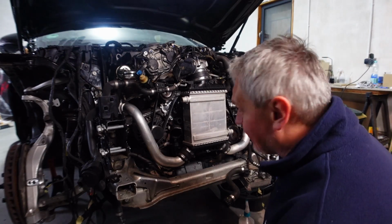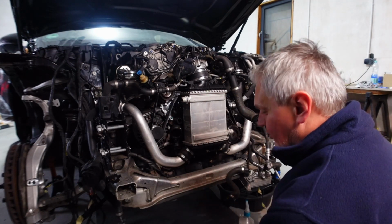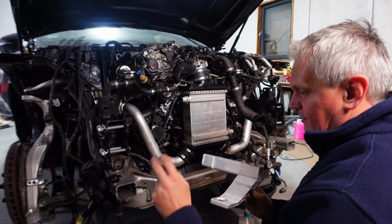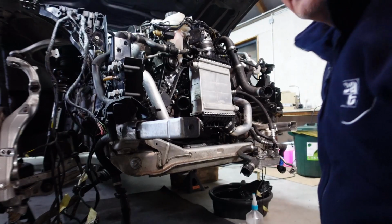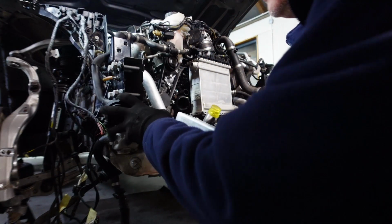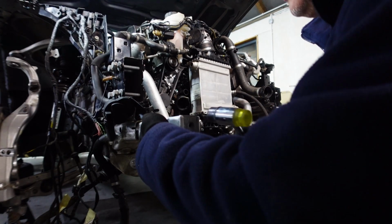So that's the car running, all the belts are running well. We can continue on putting this front end together. And next thing is, are these radiator support brackets that slot into the front subframe. So I'm not quite sure if there's a right and wrong way of doing this, but there's 3 holes here, 3 holes there. I need to line up, I would say.